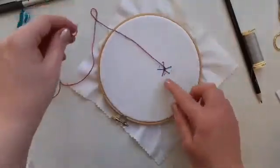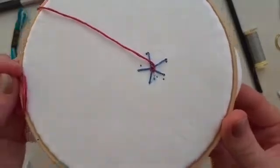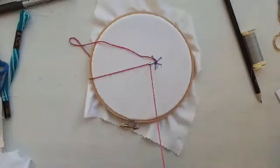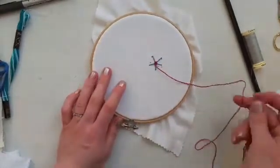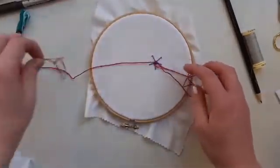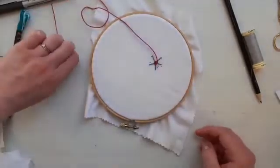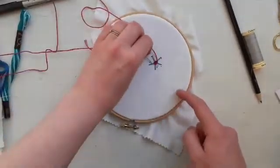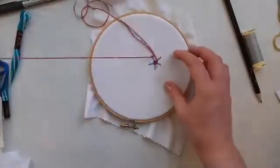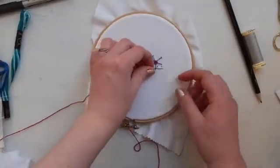And the trick is just to keep pulling it tight, so your stitching, hopefully you can see that, is close to the center, over, under. And this is the reason why it's really important that you have an odd number of spokes, because if you had an even number of spokes, your thread would always go over the same spokes, whereas you want to alternate it in every round. So I'm over that one, I'm under that one, over that one, under that one.